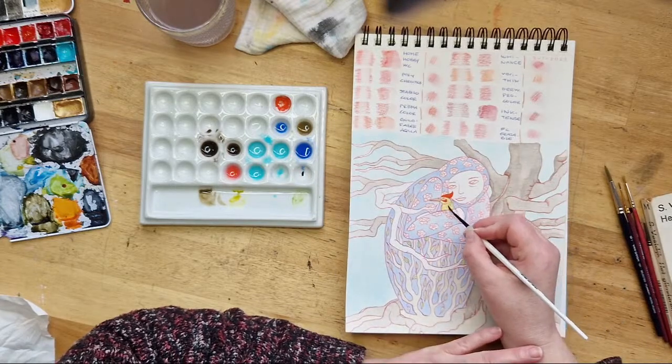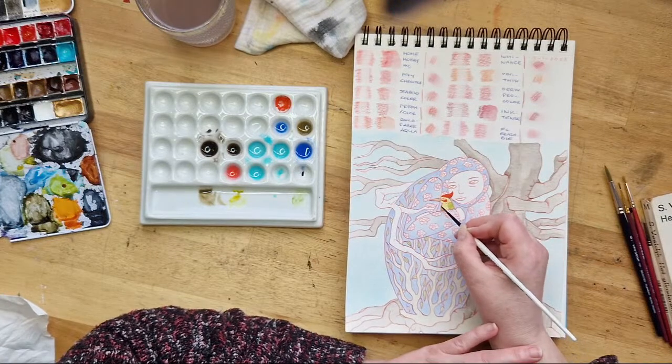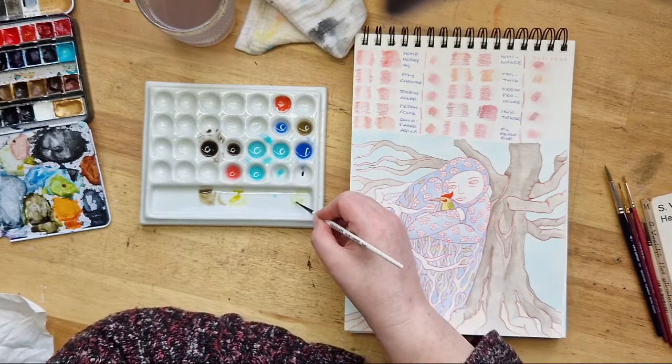So, not a very realistic woodpecker, but hey.